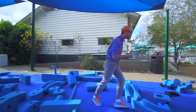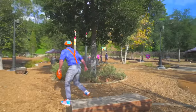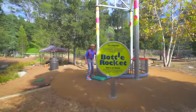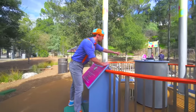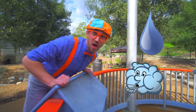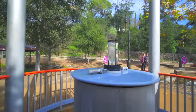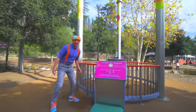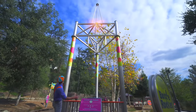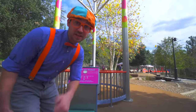Okay, come on. Come over here. Look at this! See the bottle right there? It's gonna fill up with water and air, and it'll create a lot of pressure. Look! Okay, get ready! Whoa! Did you see that? That was awesome!